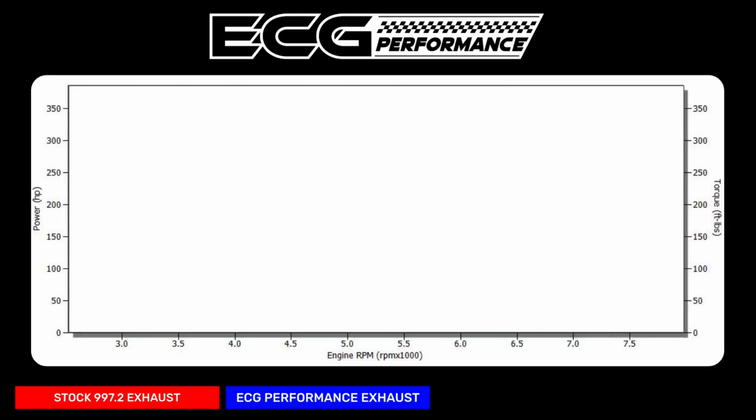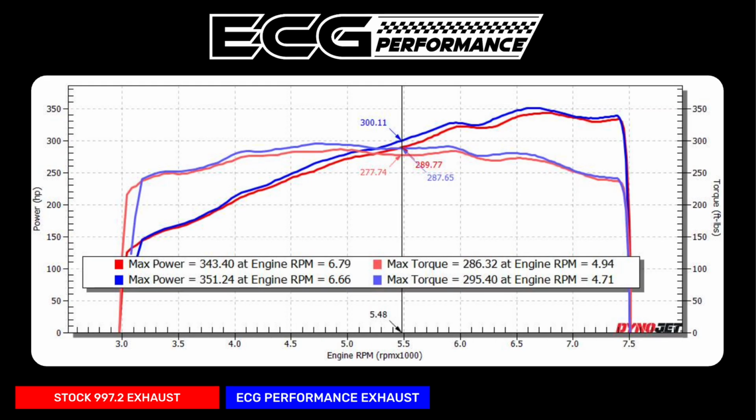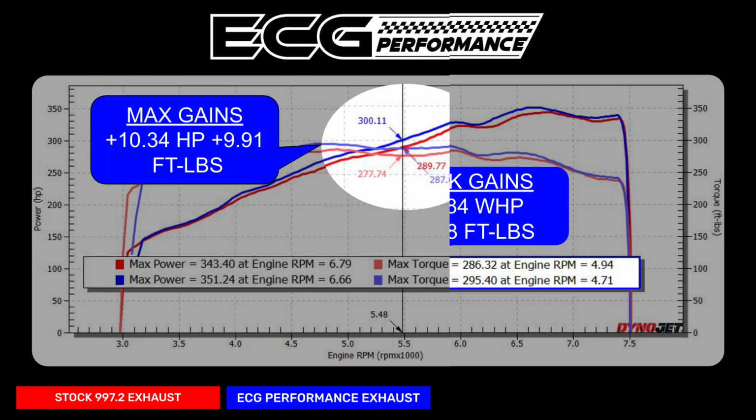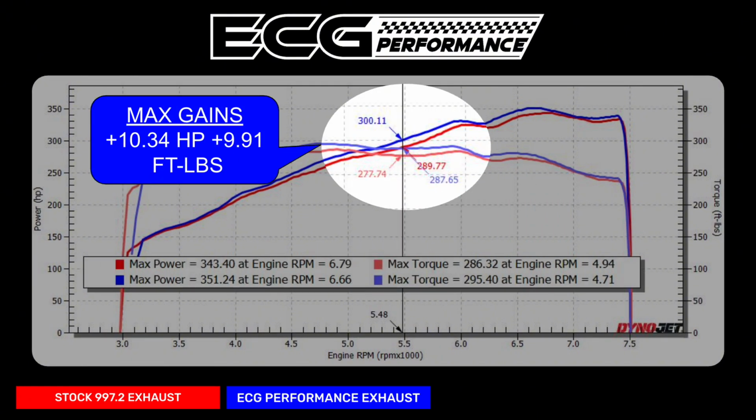Alright, car fanatics, so let's take a look at our results. With the ECG Performance Valve exhaust, we are able to pick up about 8 peak wheel horsepower and another 9 foot-pounds of torque. And then for max gains, we were able to pick up about 10 wheel horsepower and 10 foot-pounds of torque. That's actually pretty impressive for just an exhaust system.